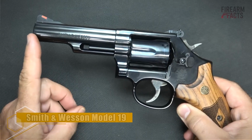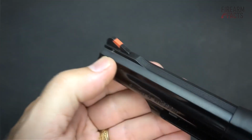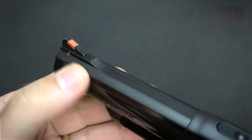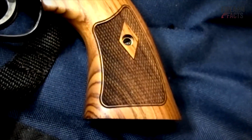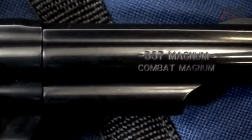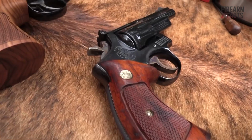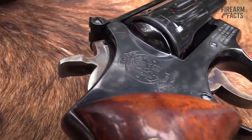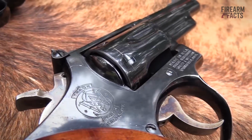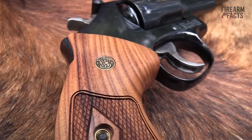Coming up next is a revolver that was practically standard issue for American law enforcement for decades, the Smith & Wesson Model 19. This K-frame .357 Magnum was known for its sweet handling and sleek profile. When production stopped, original examples became increasingly difficult and expensive to find. But in 2018, S&W gave us a fresh take on the Model 19 with some subtle but important refinements.